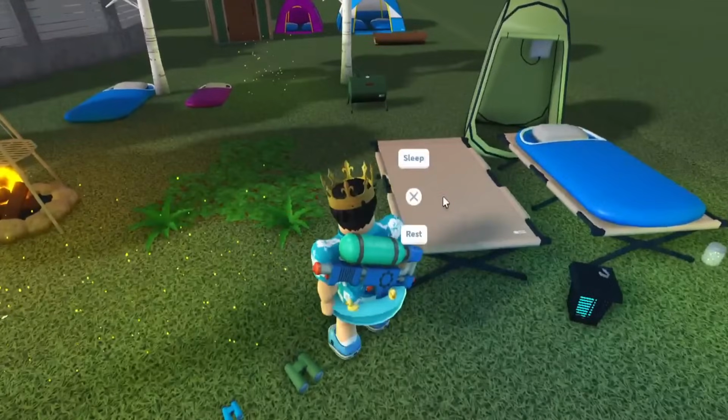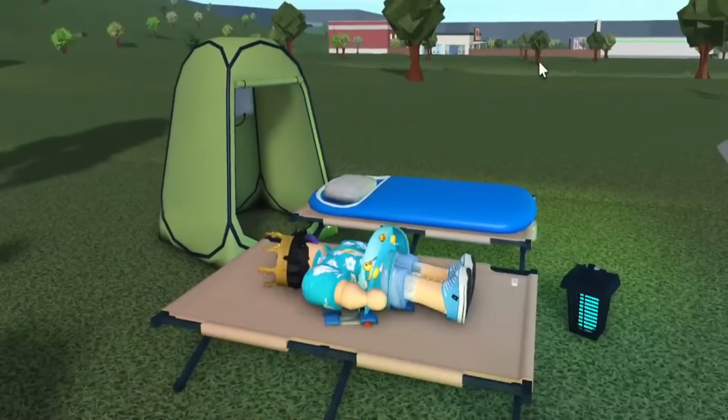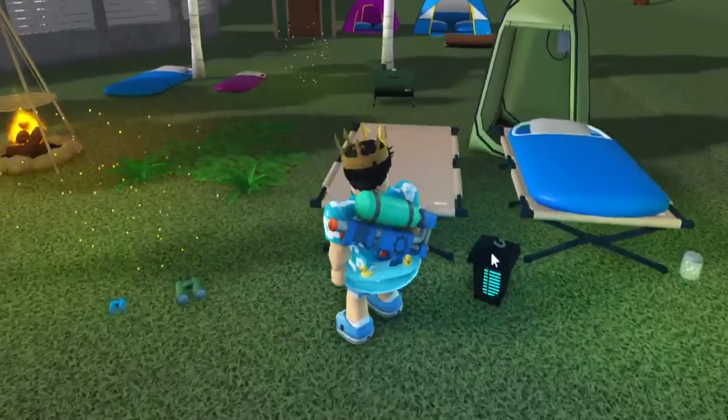Oh my gosh, the camping cot. Here's what it looks like. You just sleep on it. Yeah, you just lay on it like a bed. Camping cot with a sleeping bag on it, and you just sleep inside. Nice. And then here's a lantern.